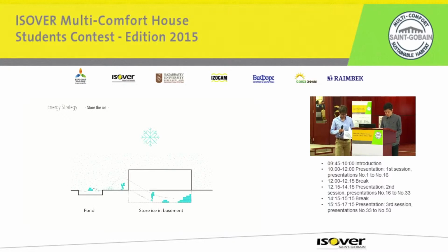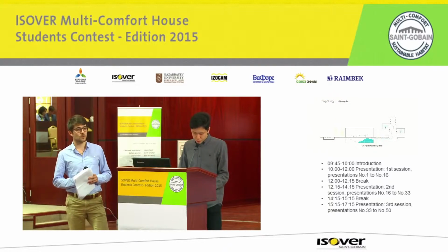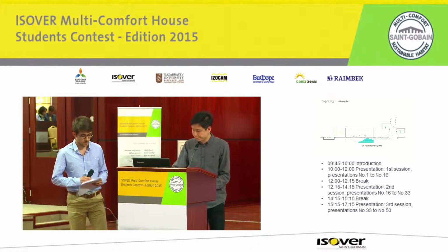In the winter, ice is made at the pond, and the residents carry the ice to be stored in the basement, the cool energy box, to be used in the summer. Here, the same as before, the chimney will suck the cool air from the basement to the houses, and above the cool energy box will be public functions such as a gymnasium, bringing people together.